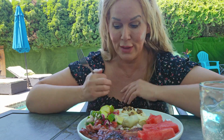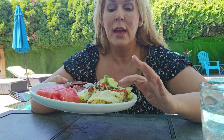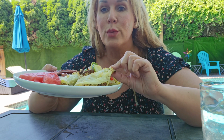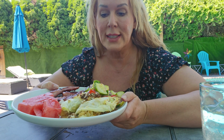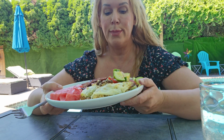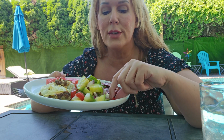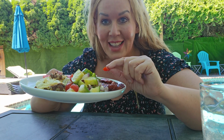Oh. Hi, and welcome to my barbecue. Just you and I and the pool for this beautiful summer barbecue that I just put together. I barbecued ribs, as you saw. I cut up watermelon. I made cabbage rolls. Couldn't figure out the name. Stuffed the cabbage with ground beef, rice, one egg, and onions, and then baked it.